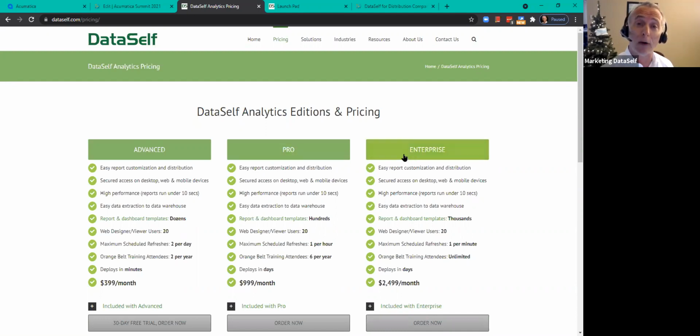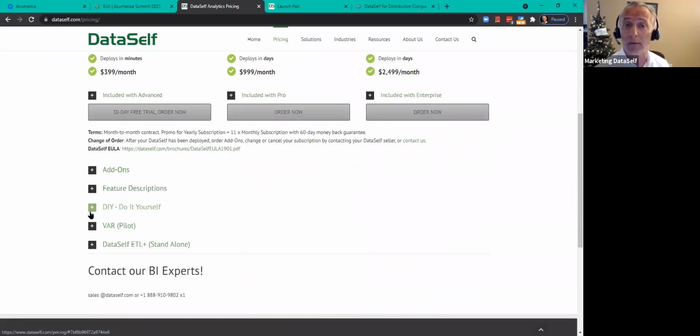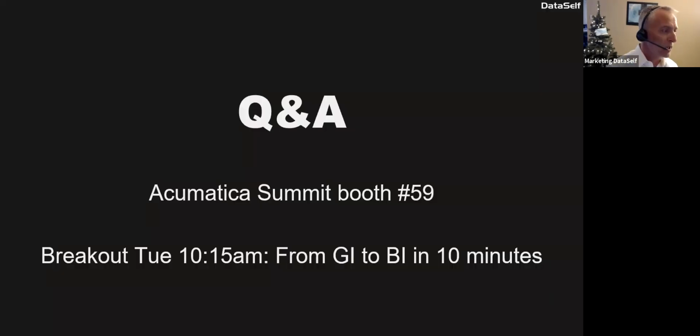We also have more powerful editions that provide a lot more reports and dashboards out of the box, and a lot more power from a BI standpoint. As well, we have what is called the do-it-yourself. You do one-hour templates. If you're just having issues getting your data out of Acumatica to do your own reports and analytics, and it takes a long time because our data is slow, well, if you use do-it-yourself or you use our ETL Plus, you will significantly improve the back-end extraction of your Acumatica data. Having said that, let me just go back to my PowerPoint.